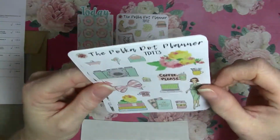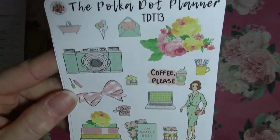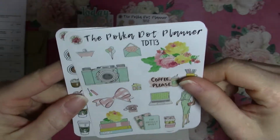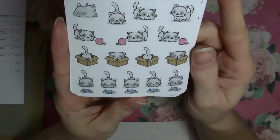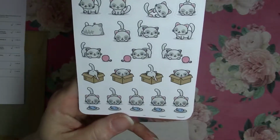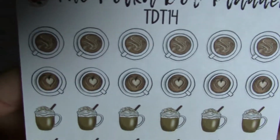And then this is the vintage planner stickers. It's got the coffee please. It's how my day starts. Really busy, cameras, and florals. Love florals. And then kitty stickers. I had to have these. It's called Here Kitty. It's got little kitties playing and sleeping and getting in the box and eating a little piece of fish. Adorable.